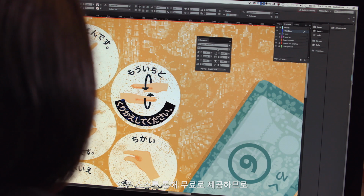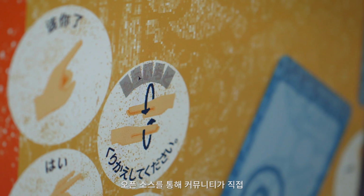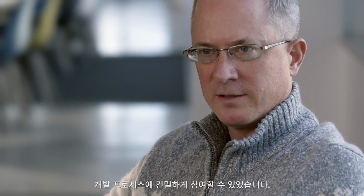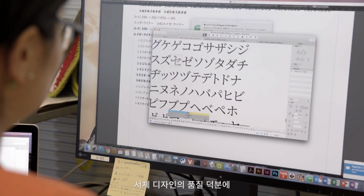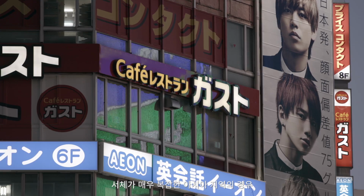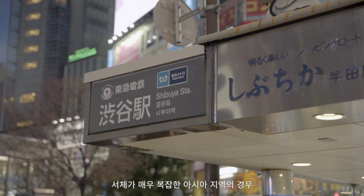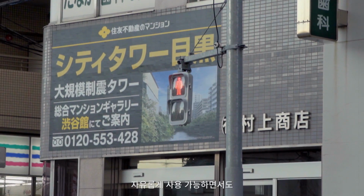We actually make this free via open source, so anyone in the world can actually use the fonts that we've developed. The open source twist allows the community to engage more closely with the development process. The response has been overwhelmingly positive, and I think that's because of the quality of the typeface designs. For a region like Asia, where the typefaces are so complex, having something that can be used freely and has been built with the care and sophistication of Source Han Serif and Source Han Sans is a really big deal.